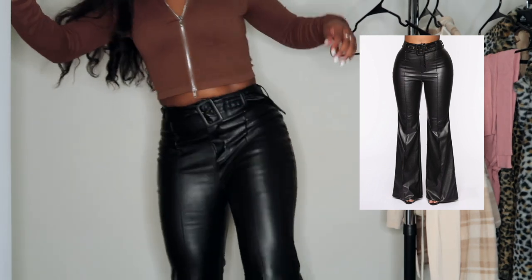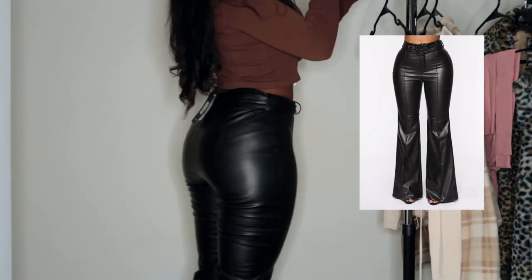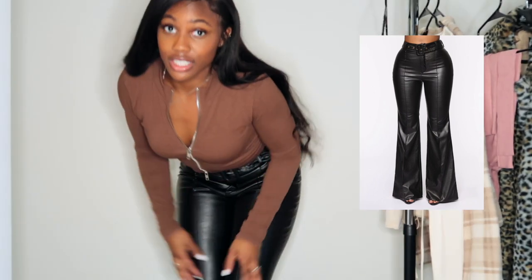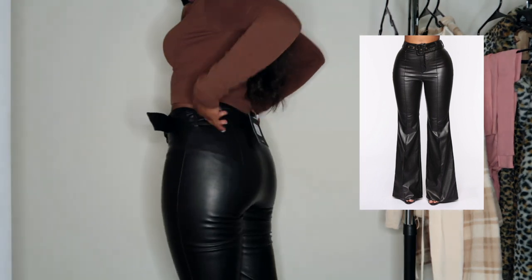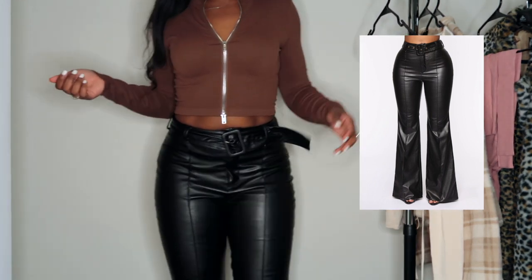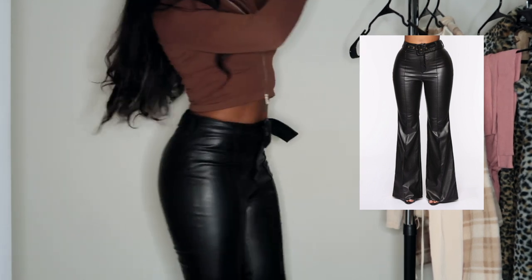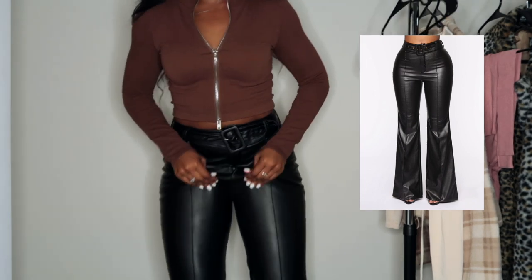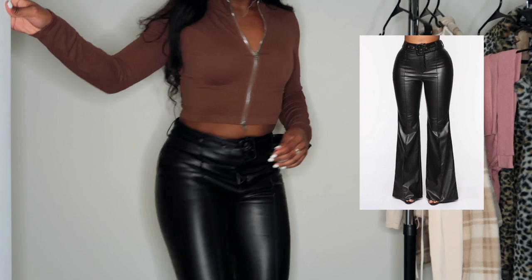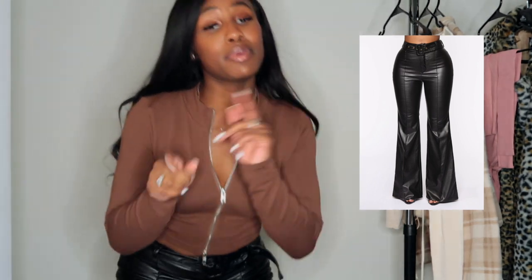Well, okay, they're flare. They make my booty look nice though. I like these. Yes. If I didn't rip it, I'm gonna still wear them. I don't care. It's giving body. They're a little tight right here, I'm not gonna lie. But I'm not sure what these pants are called, but I'm pretty sure that you can probably just go and fashion over. I know that's not good.